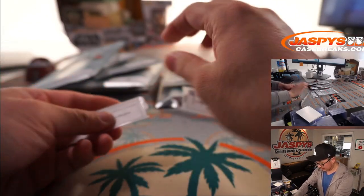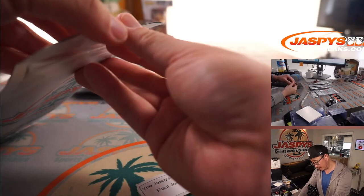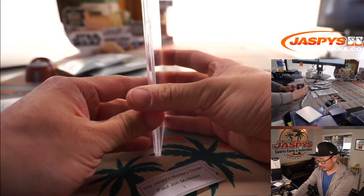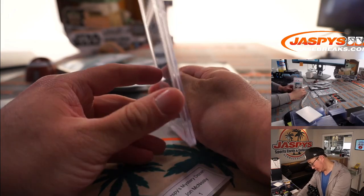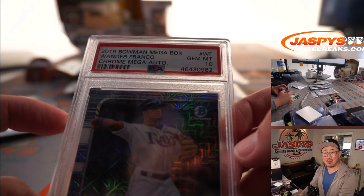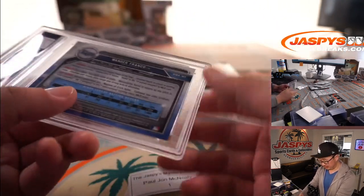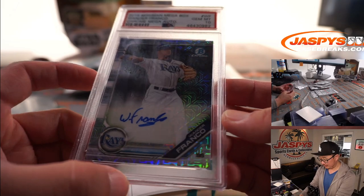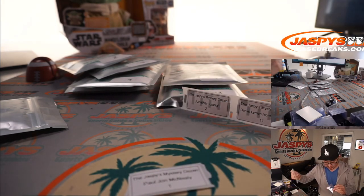PJ, pack 1. Feels like another graded card in here. Let's see what we got. We got PSA grade, PSA 10. It's baseball. Nice, it's Wander Franco. From a 2019 Bowman Mega Box. It's a nice auto. One of the big prospects in Major League Baseball. I think he's hitting the ball pretty well in the minors too. It's only a matter of time before the Rays call him up.